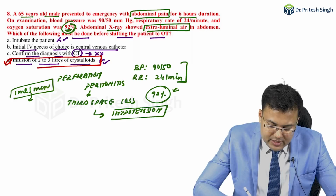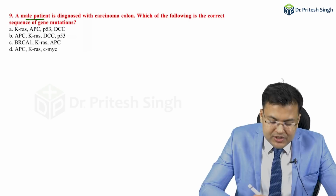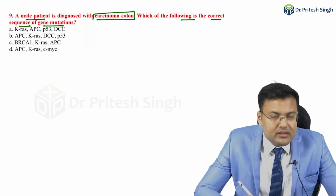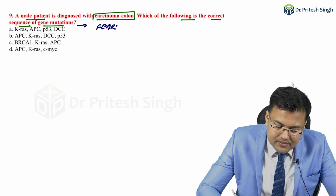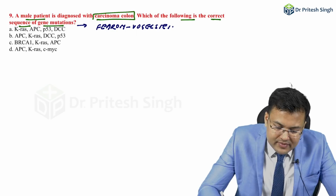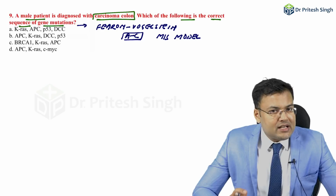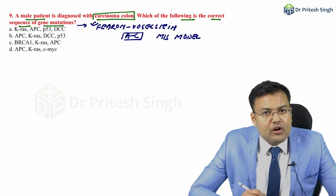Now see this question. A male patient is diagnosed with carcinoma colon. Which of the following is the correct sequence of gene mutation? If you see the options given, this question is related to the Fearon-Vogelstein adenoma carcinoma multi-step model. Clear? This question is asked in medicine, surgery, and pathology also. So see what this Fearon-Vogelstein adenoma carcinoma multi-step model is.